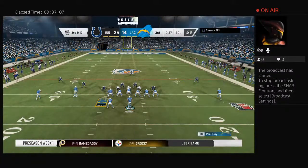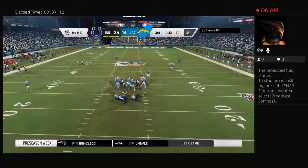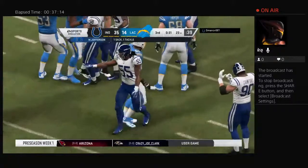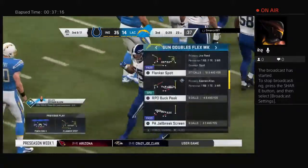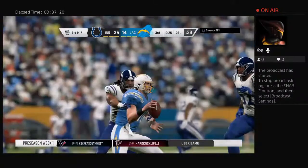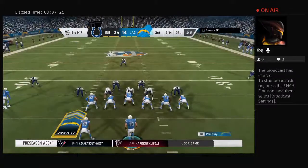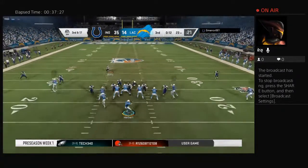So after the run for no gain, here's 2nd and 10. Operating from the gun. Herbert nowhere to escape, and he goes down. Well, it was 2nd long. Now it's 3rd and even longer. They're going in the wrong direction here. Because they're moving them exactly the way they want to, but you're exactly right. Definitely going in the wrong direction for the offensive guys.